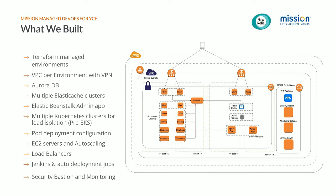So this is a high-level diagram of what we built. We built the networking clusters, databases, and the other AWS components using Terraform so that we could quickly make changes and scale their environment up when needed, while also ensuring uniformity across environments such as staging and QA.